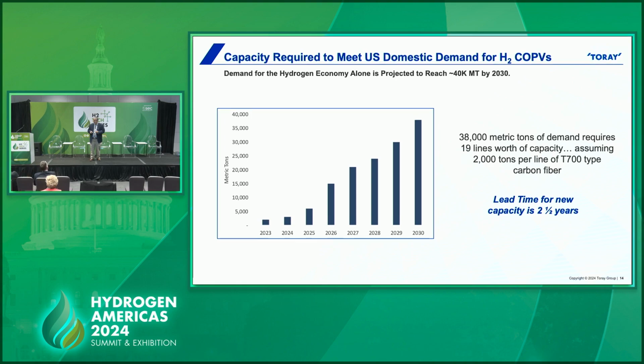2,000 metric tons of T700 type fiber per line. So obviously, if this demand grows, there's going to have to be capacity expansion to meet the needs. And just as a point of reference, lead time for a new carbon fiber line is roughly 2.5 years. That includes obtaining the capital, obtaining all the equipment, and the construction time before production, usually 2.5 years minimum.